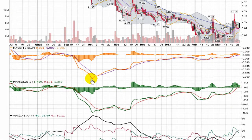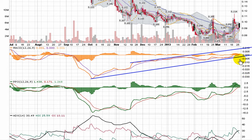This is a very nice look to the MACD, trending back towards zero. It's a positive divergence. The price per share is coming down, the MACD is trending up. That's just a signal to watch for a potential reversal in trend. Now this MACD is trying to make its way through zero. Again, that's a key technical point for a chart. And I'll be watching for the trend to continue to go bullish and continue to make higher highs as well.